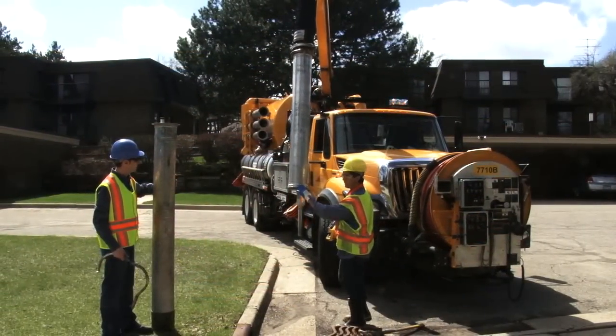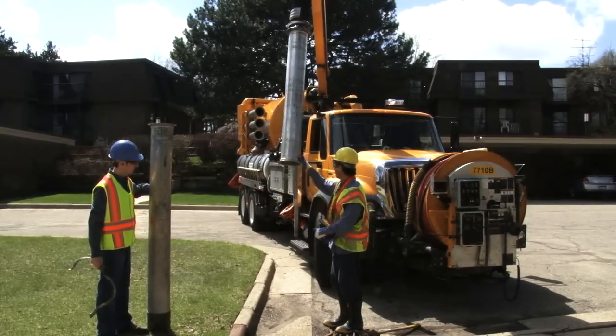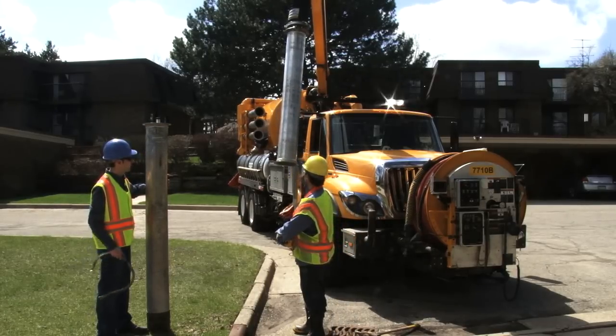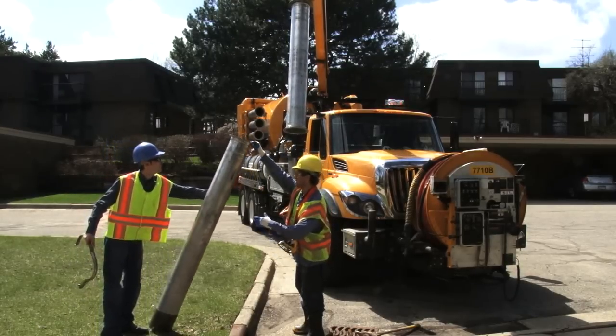Now, there are times where catch basins or manholes are not right in front of your truck. They may be off the road a little bit. So this is where the belly pack comes in handy. It lets you be at the end of the hose and not stuck at the front of the truck at the control center. Right.